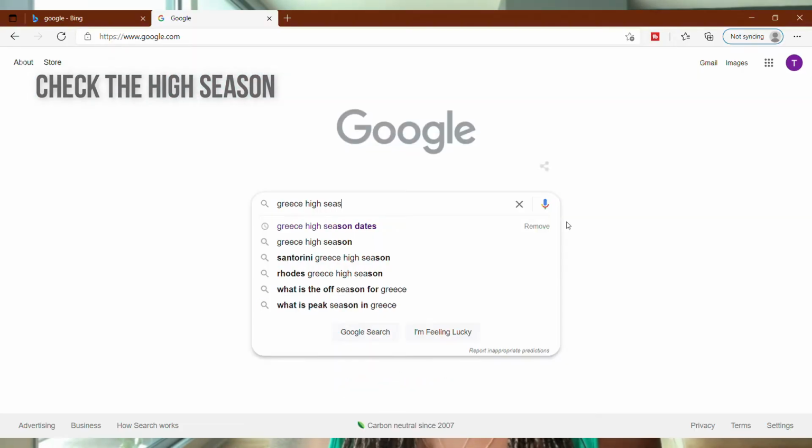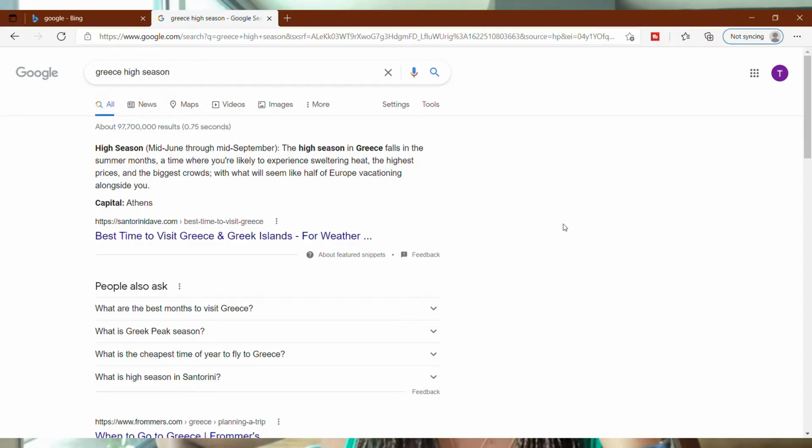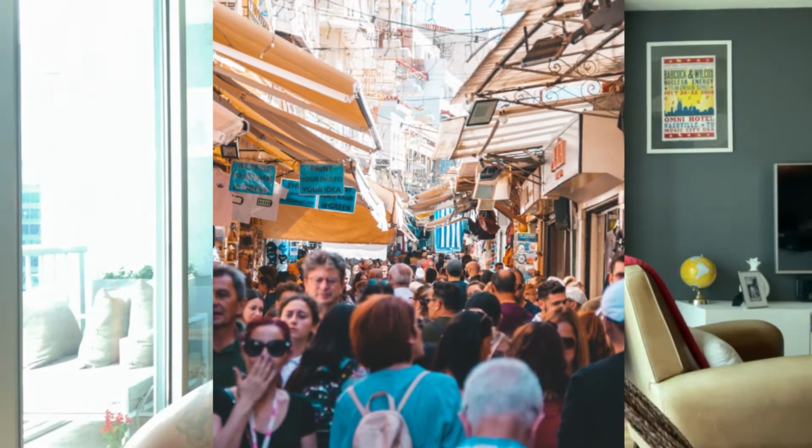I simply Google high season for fill in the blank. So this simple step of checking the high season shows me when everyone else will be in town, and that tells me when I do not want to be in town. Looking at this, July and August are for sure not the months that we will be going to Greece. Unless you're attending a huge event, there's no real reason to travel during high demand unless you really enjoy standing in long lines and spending extra money on flights and hotels.